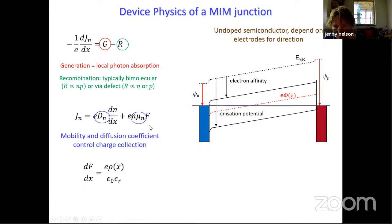What I present here is really at quite a simple level. Within a device physics picture, we could consider that charge carriers have a mobility. Typically we would be working with a one-dimensional system, and so it would be the mobility in the direction of the field. In a more proper consideration, maybe we should have a mobility tensor. But usually the field will be applied in that direction. In the simplest case, the mobility and the diffusion coefficient will be related through the Einstein relation.